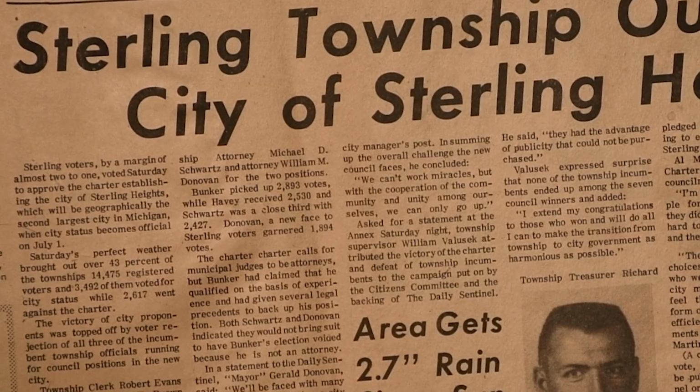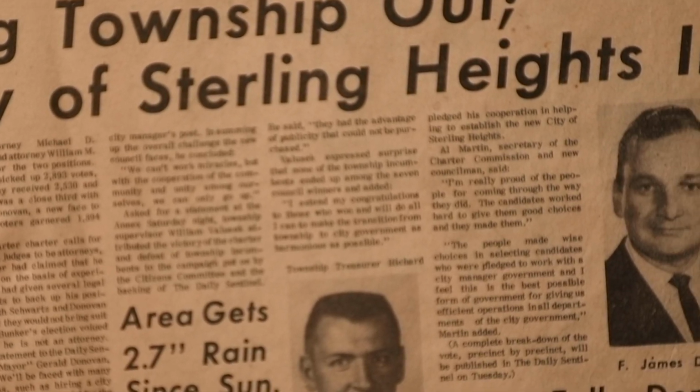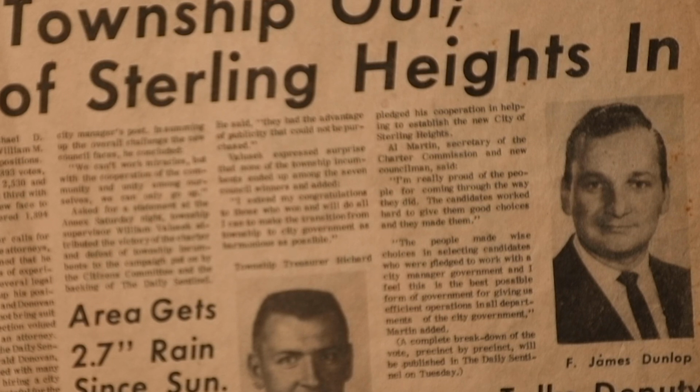Next, we have the Civics Room. This room tells us about when the city became incorporated in 1968. Sterling Township became a city in 1968 after a determined campaign. The current City Hall was dedicated in May of 1969.